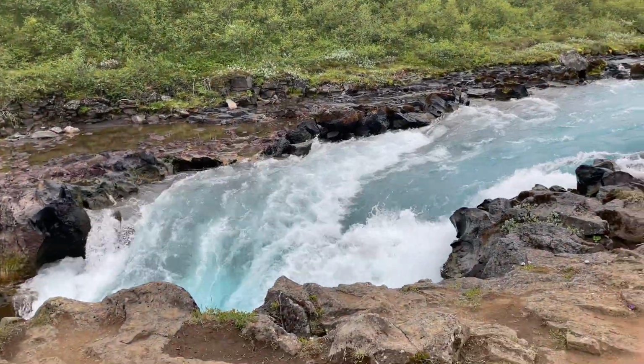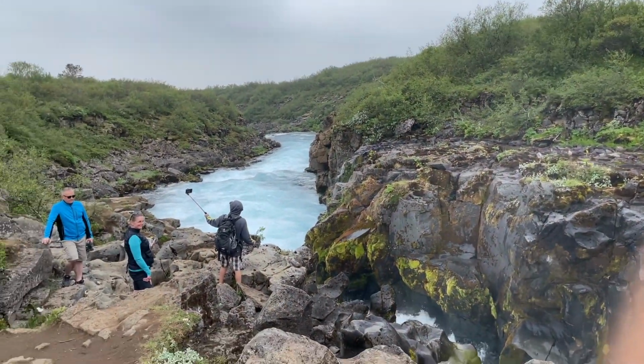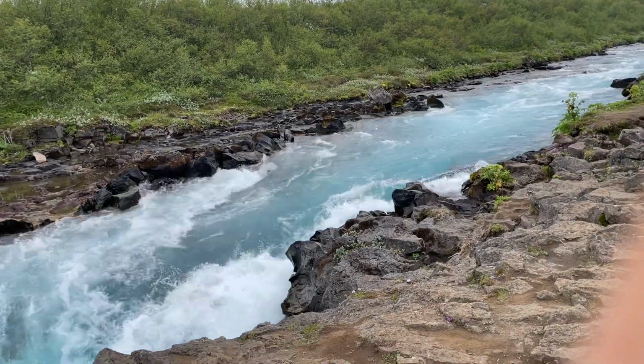Before, you could pass by through private property or a private road going to the falls, but now it is no longer accessible. Because of that, it took us 7 kilometers by foot to reach the waterfalls. However, there is more to see along the way. As you hike along the trail, you will see smaller falls. But of course, the highlight is to see the so-called Brúarfalls.